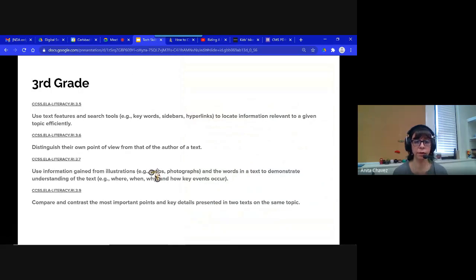And in third grade, the standards do change just a little bit from second grade to third grade. So now they're using text features and search tools, keywords, sidebars, hyperlinks to locate information relevant to a given topic efficiently. So you can see where these digital tools are coming in handy now. So it was the same standard, but it does change as they get a little bit older.